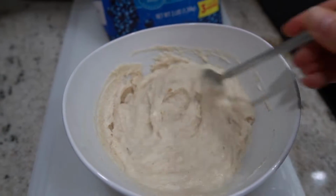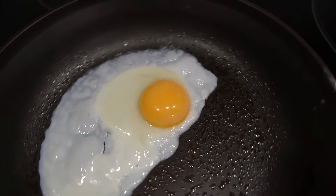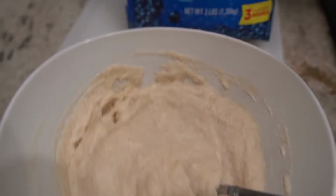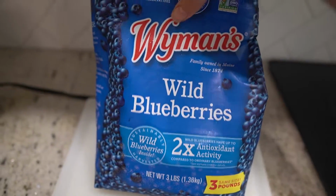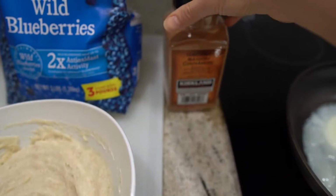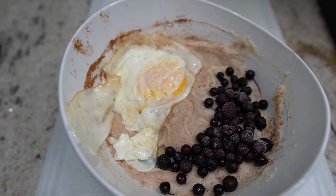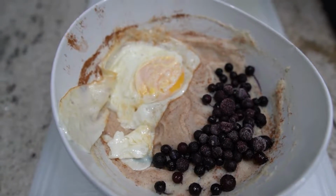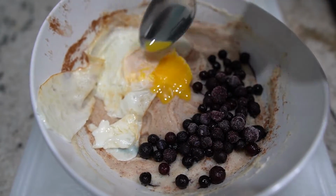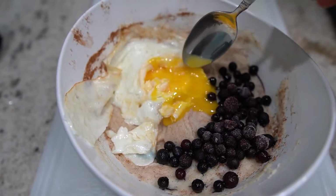And you can top it with whatever you may wish. I've been putting a yolk on top of my oatmeal recently just because I like the runniness of the yolk. And also I put some blueberries on top too. Also, I'm going to put some cinnamon on there too. There we have it. And if I did this oat correctly, it should break. Oh yeah. Usually I like it a little bit more runny, but that will do.